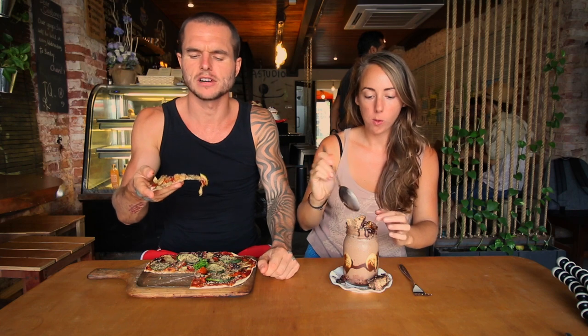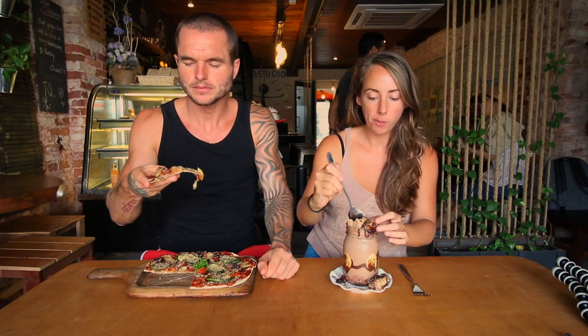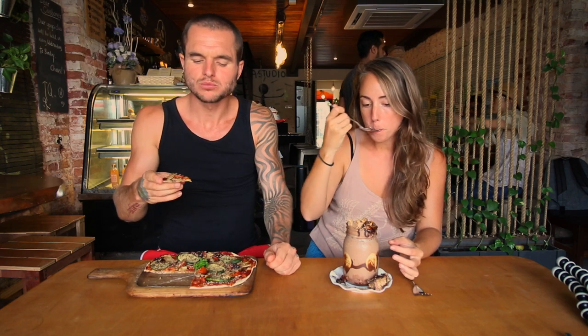And this pizza, very tomatoey taste. Very nice, strong tomato taste. I really like the vegetables on it. The pizza's nice and soft. Well, the base of the pizza. Not dry and hard at all. We find that with a lot of thin crust pizzas that are vegan. And the one we had in Govinda, in Bangkok, cut my mouth like crazy.